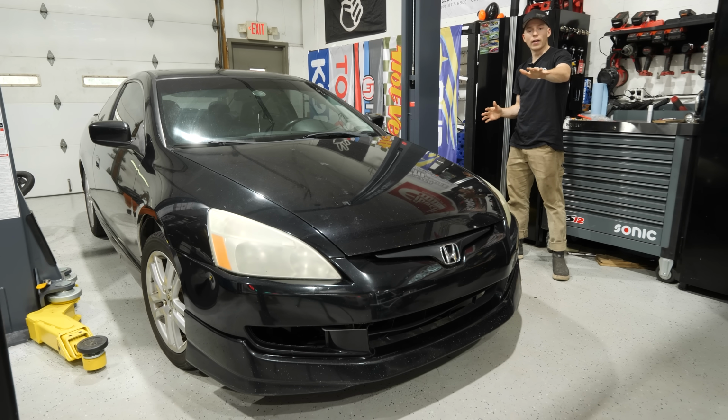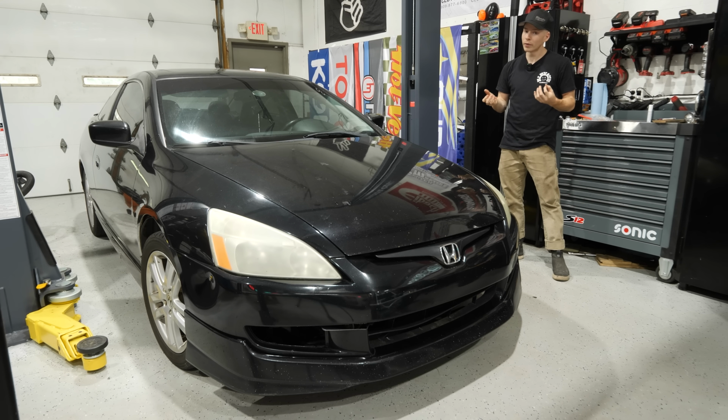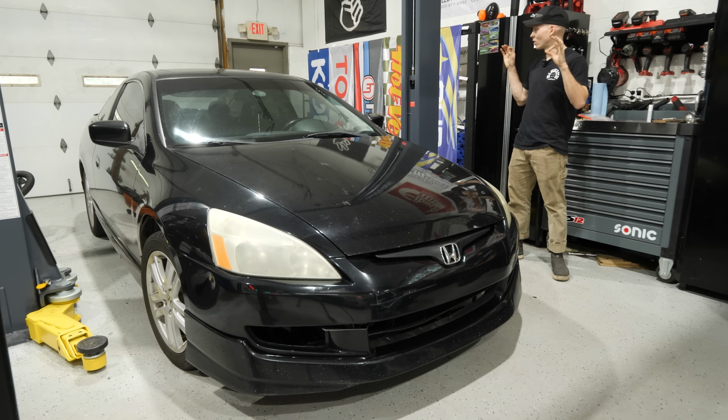Let's not get ahead of ourselves. The first thing this car needs is a little bit of love. It hadn't been driven much when I bought it. It had been sitting for a while when I bought it. And so first things first, I think this thing needs a good detail.